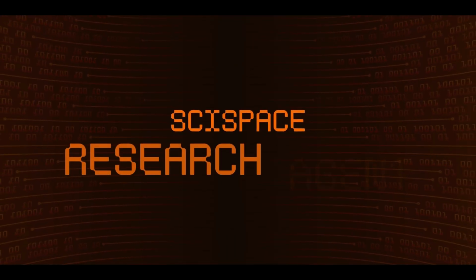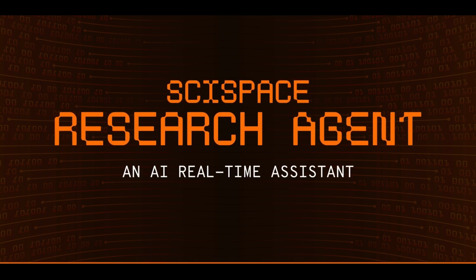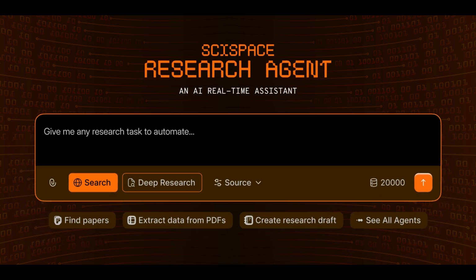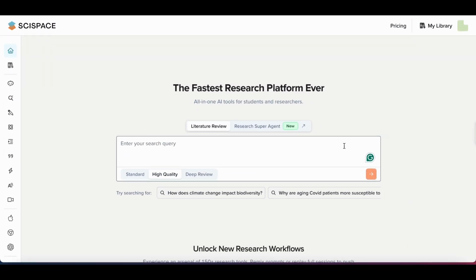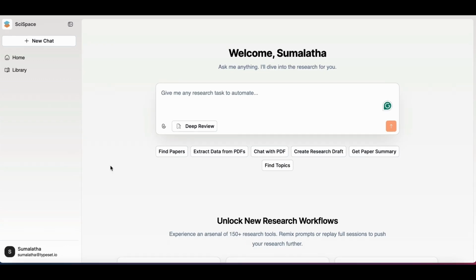Introducing SciSpace Research Agent, a real-time AI assistant that helps you perform various research tasks, everything from a single interface. It is connected to more than 150 academic tools and is designed to support your research process, from literature review to proposal writing.